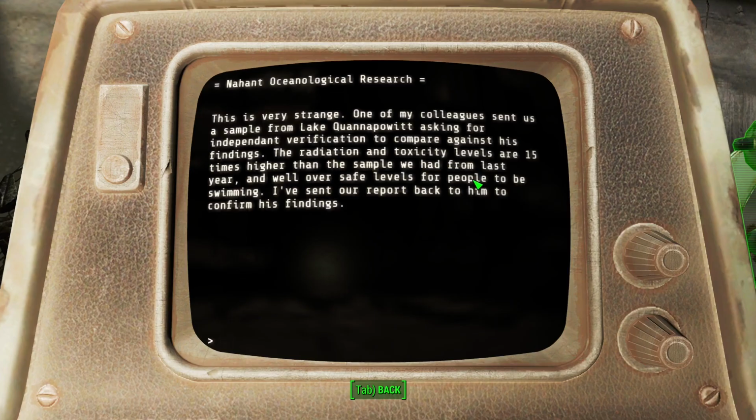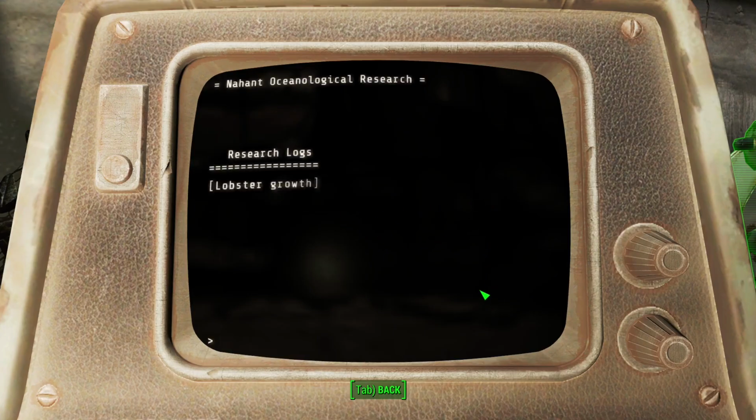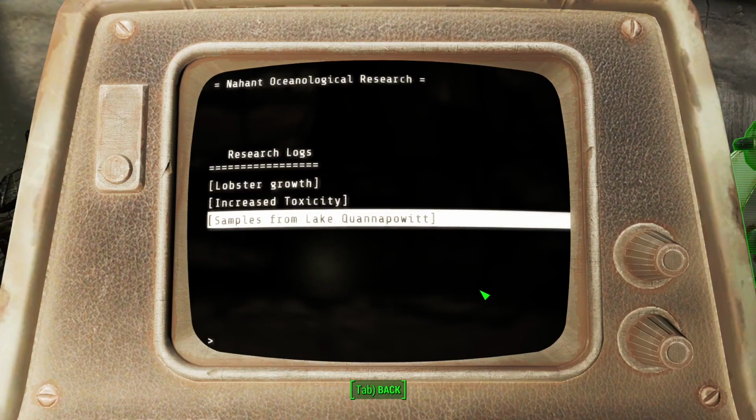The radiation and toxicity levels are 15 times higher than the sample we had from last year. That's quite a big increase, I would say. And well over safe levels for people to be swimming. I sent a report back to him to confirm his findings. So again, they took samples of the water and got another independent lab to verify the toxic levels and the problems.